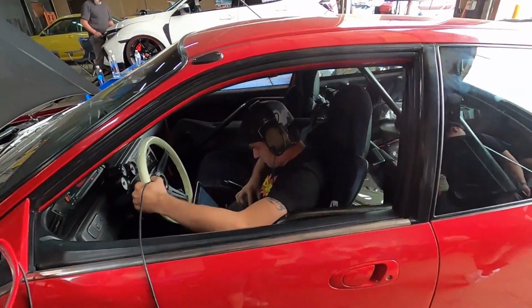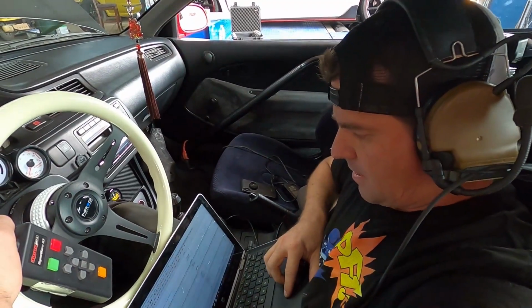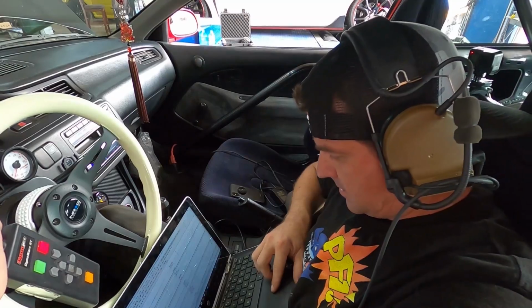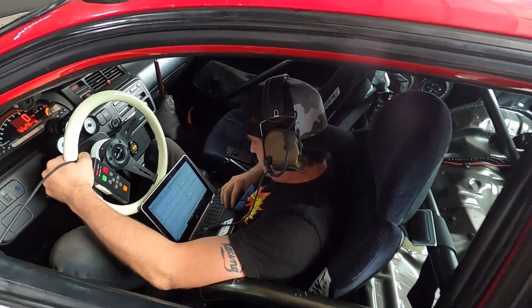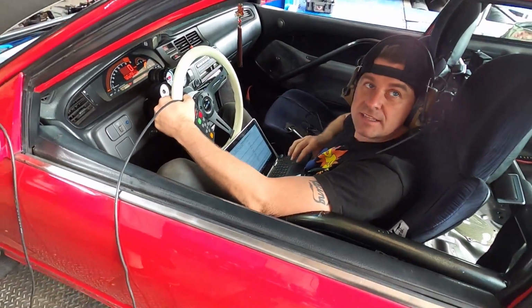Just trying to bring that back down. It looked like it came down. Yeah, I put boost up in the beginning and then I took it way out. Yeah, it looked like you did what you needed. I hit the limiter twice. But I was trying to basically pull it out the back so it'll shift. And the limiter's down to 8500 instead of 9000, just so you have less inertia.